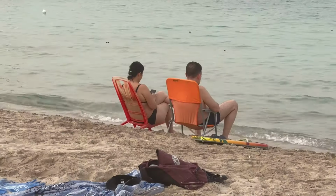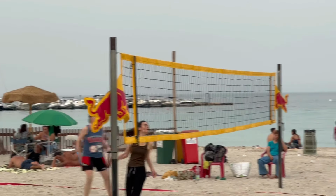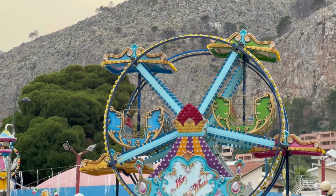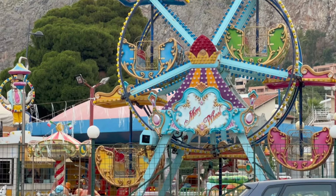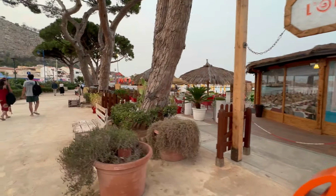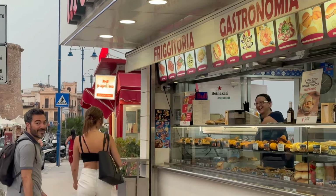With views of Monte Pellegrino in your periphery, the Mondello floating experience is one of a kind. You can also rent boats, paddleboards, floats, or if you prefer to relax on the beach, then hey, why not? If you get hungry, you have some nice cafes and restaurant bars there. My friends and I ended up eating dinner and watching the Spain vs Italy football match for Euro 2024. Super fun atmosphere.